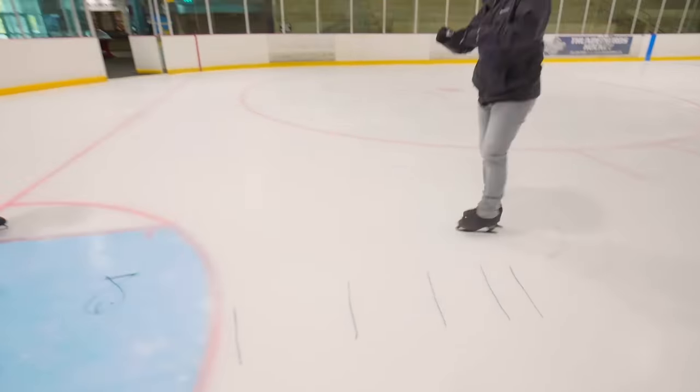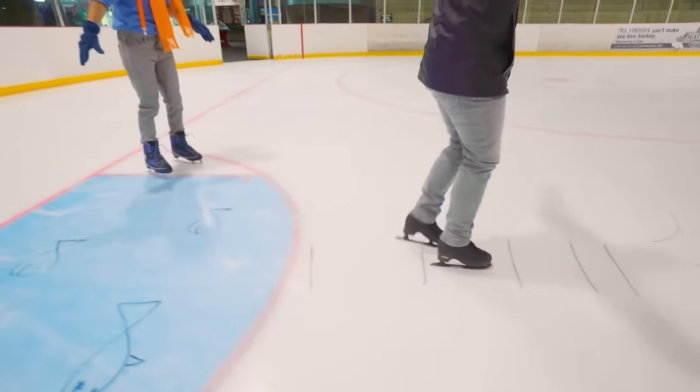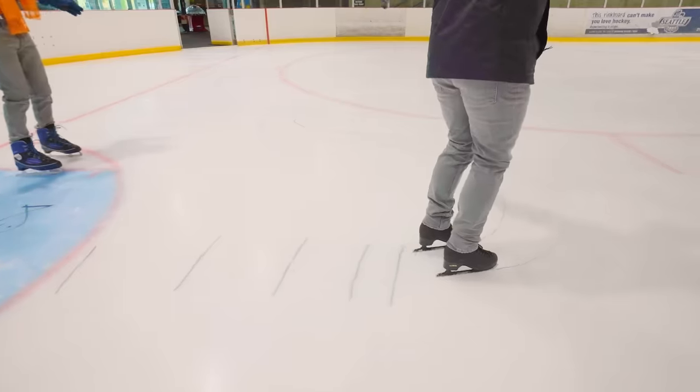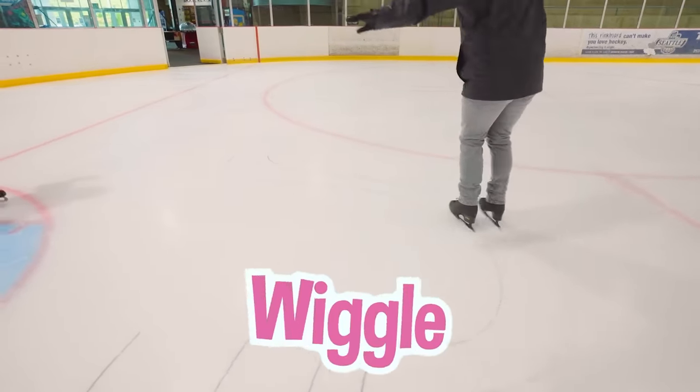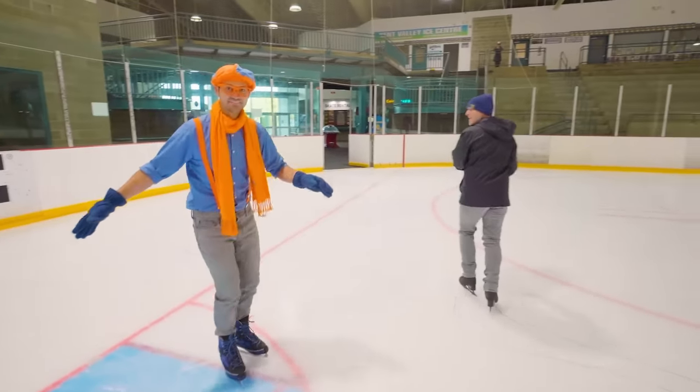So we'll march up the ladder. Okay. So go. March, march, march, march. Try to get as much speed as we can. And then if we just need to wiggle our way down all the way to the end. Perfect.